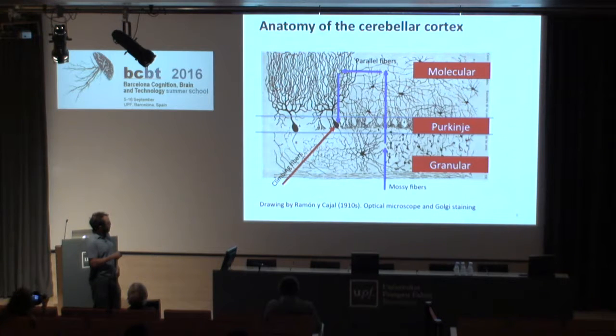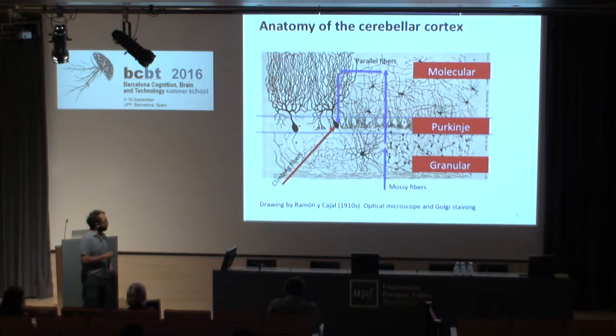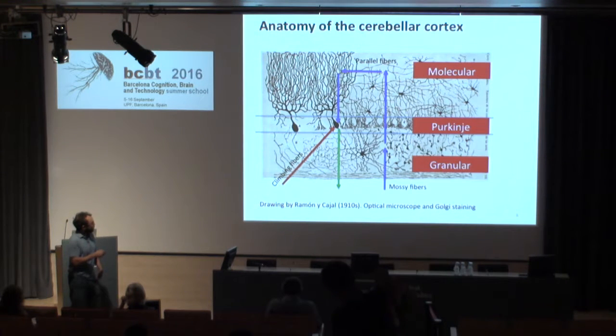These climbing fibers that come from the inferior olive also contact Purkinje cells, but they do it in a completely opposite manner than parallel fibers. Whereas you had 100,000 parallel fibers contacting one Purkinje cell, you just have one climbing fiber contacting each Purkinje cell, contacting it like 10,000 times at different places on the Purkinje cell, but it's just one climbing fiber. So you have massive convergence of information through the parallel fibers to the Purkinje cell, and just one signal from the climbing fiber to each Purkinje cell.